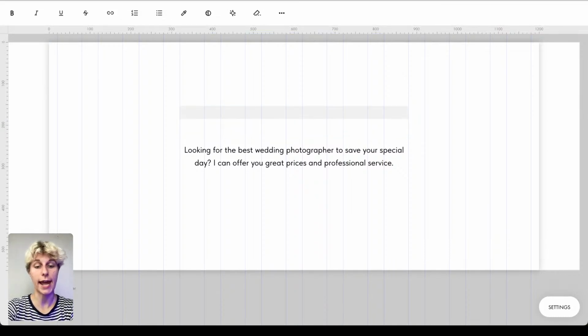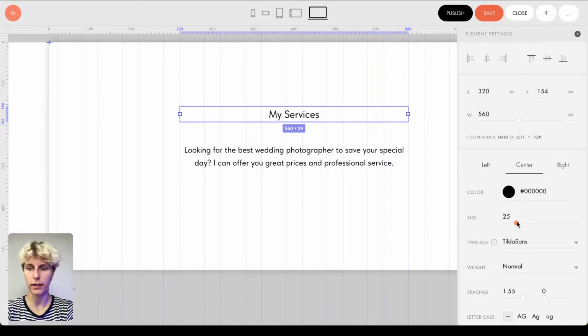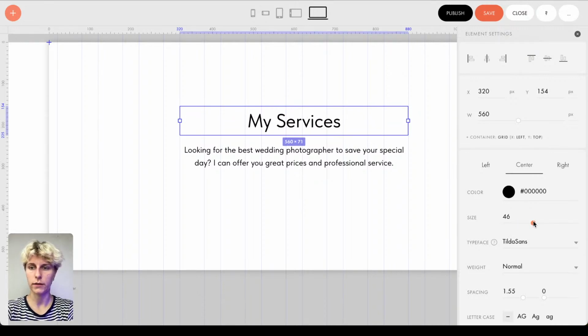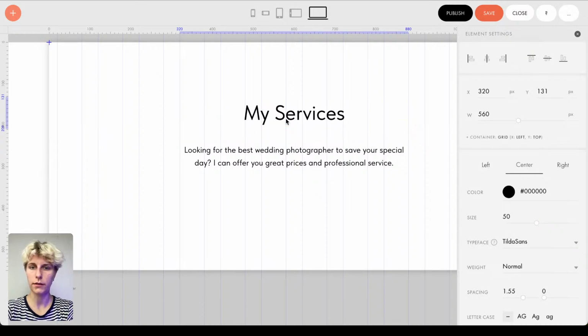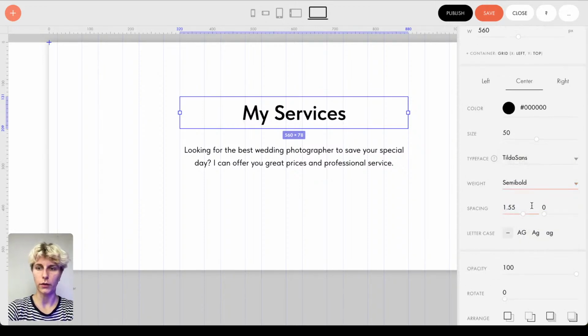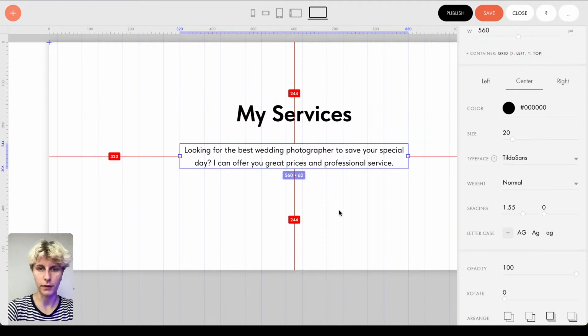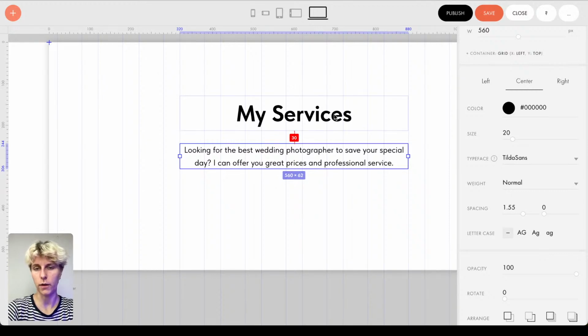So another text box I want to use for the heading. So I want to say my services, and I highlight it, open the settings. Here I will adjust the size of the font. I want it to be 50 maybe pixels. Okay, I center it here, and I want the text to be a little bit bolder, like semi-bold, or maybe even bolder. Bold, okay, 55 I think can be bigger. Okay, if I hold the option key, I can see the distances from elements to the edges of the artboard and to other elements.